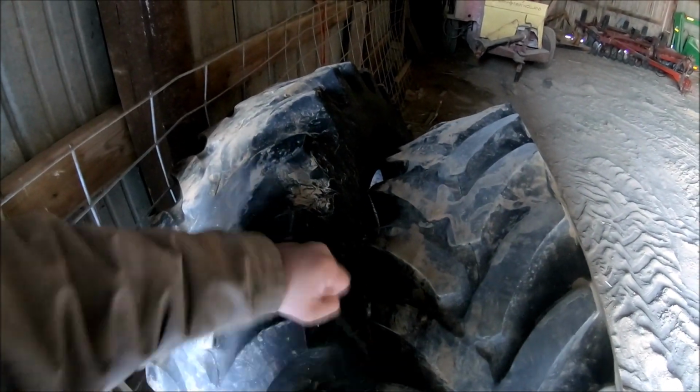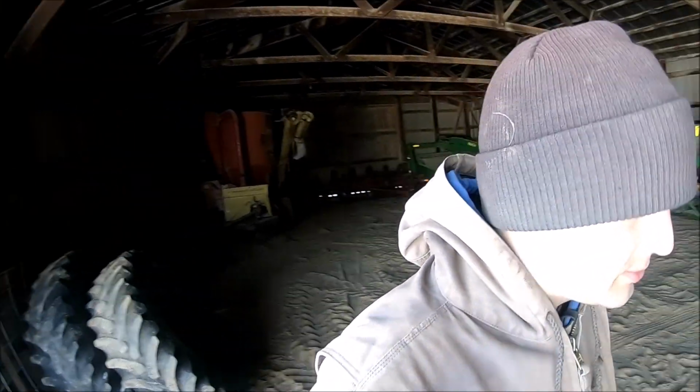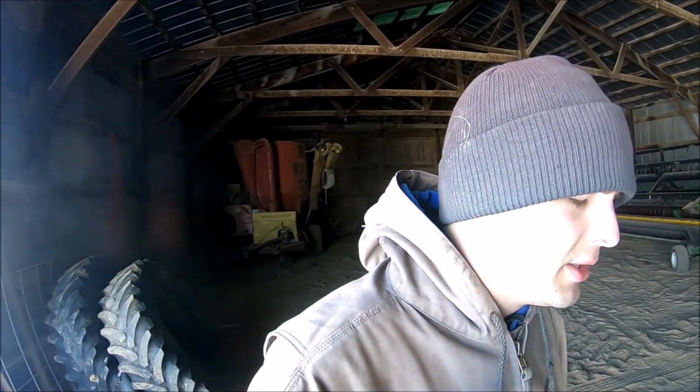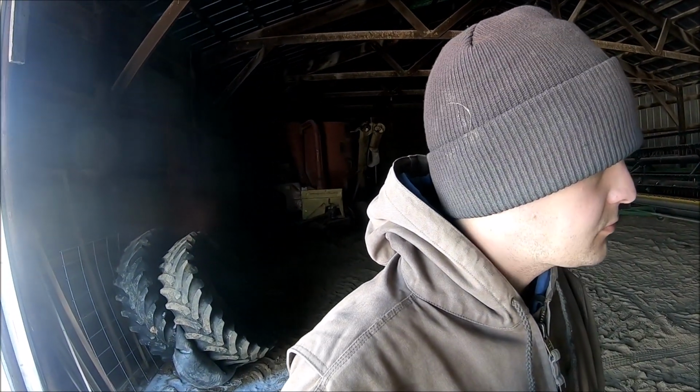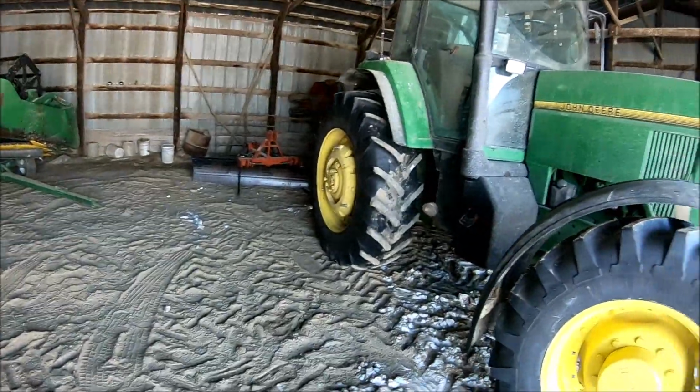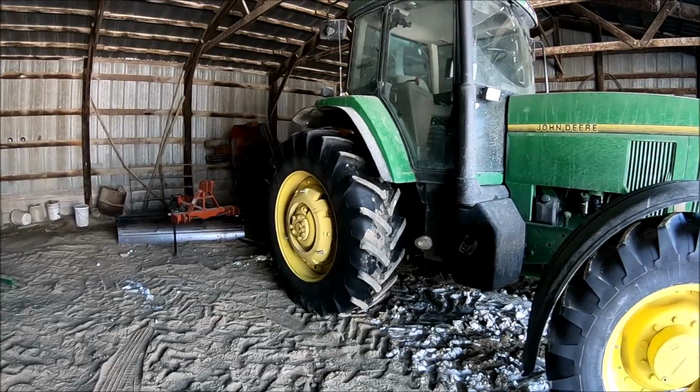It's getting to the point where these tires were on here since I bought the tractor back in 2011. It was December, January, somewhere in there. I can't remember the exact date anymore. And they put on new tires in the front and the back. They had Firestones on them. I had nothing against the Firestones.